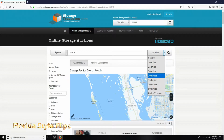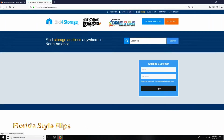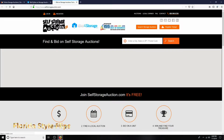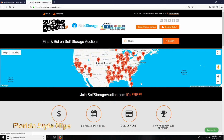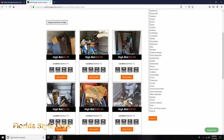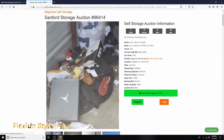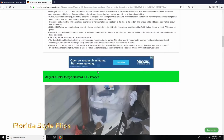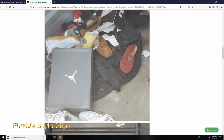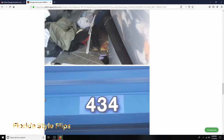Now, I will show you another site that I use. And some people have it in their areas, some people don't. So if you have it in your area, it's a fantastic resource because as you can see, there's lots of auctions all over the country. Now, I bid on this unit. And let me tell you why. Cha-ching, cha-ching. If I've said it once, I've said it 100 times. Nothing sells better or quicker or an easier ship or more consistent than Nike, Jordan, Adidas products.